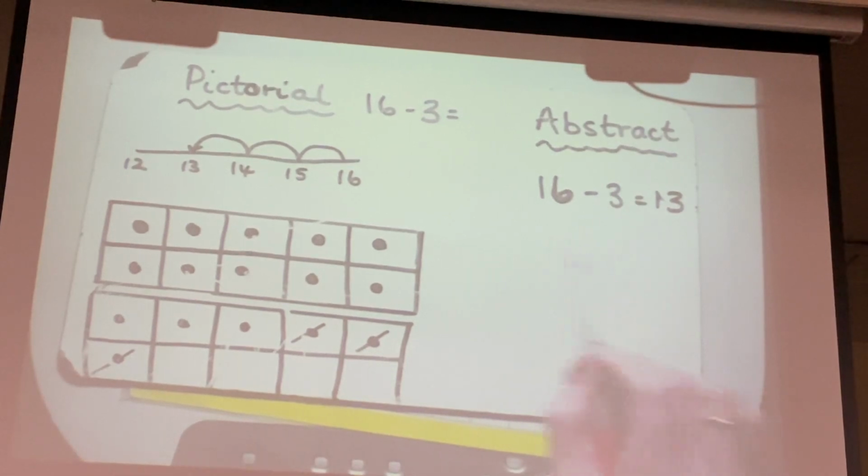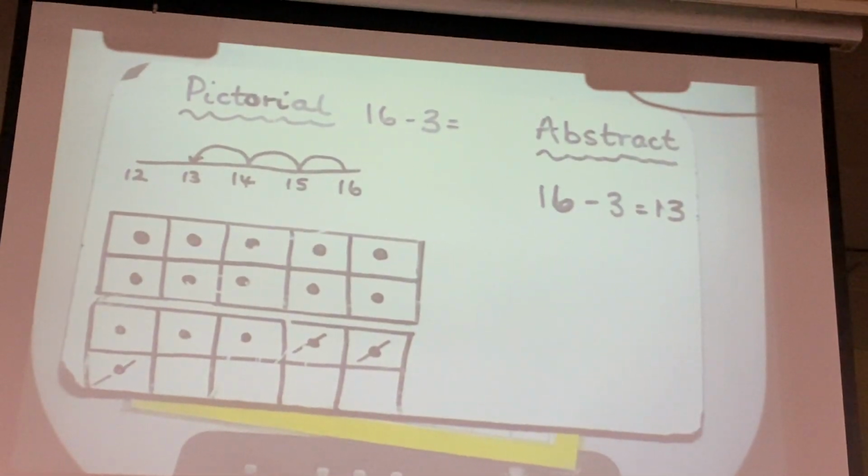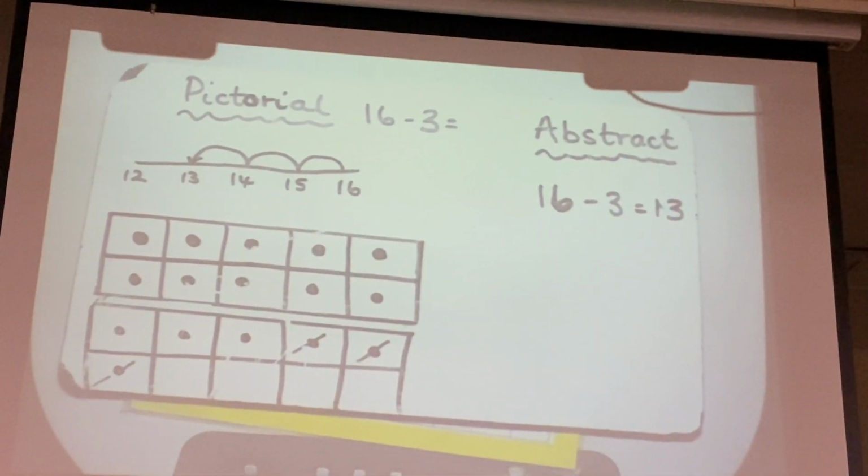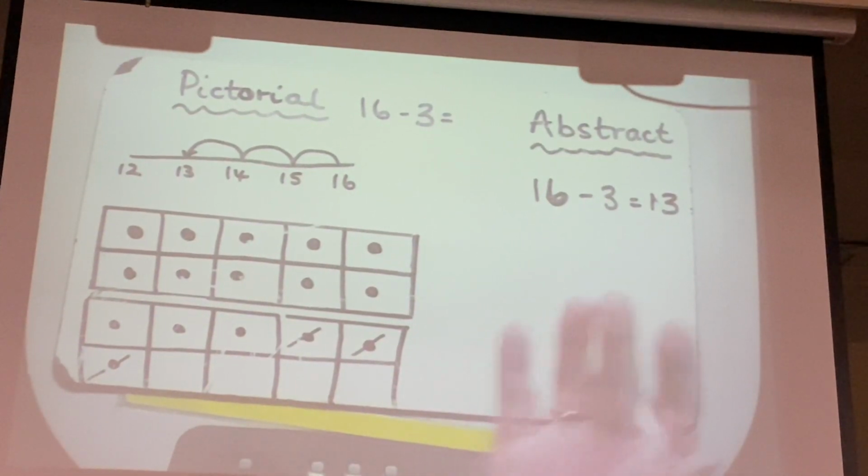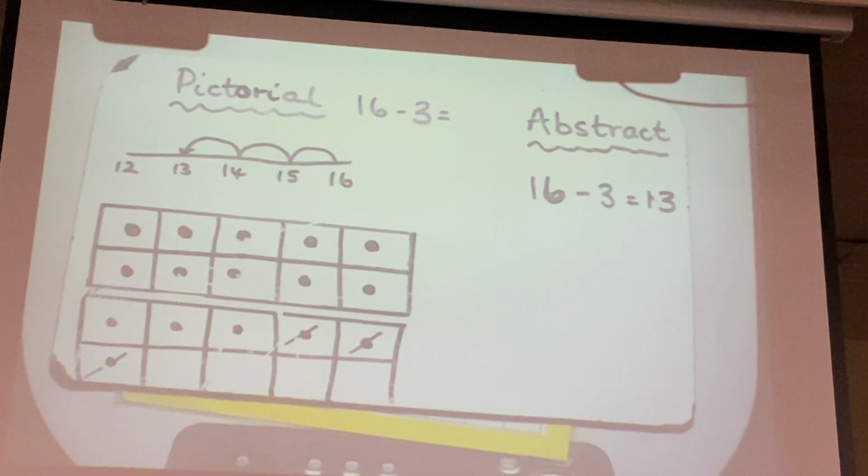I know I keep using the term number sentence. It's very important. A lot of children see them as sums. Sum, if you take the exact definition, it's addition, you're adding. So it's a number sentence. So it's an addition number sentence or a subtraction number sentence.